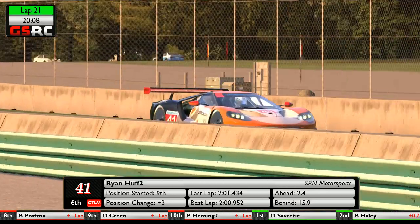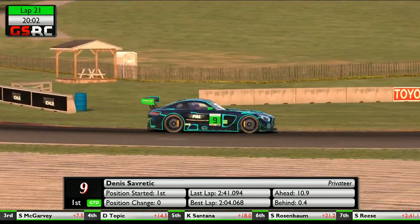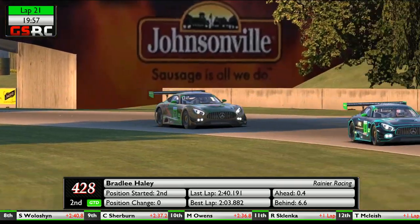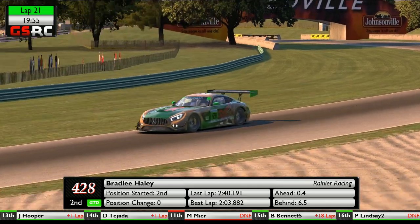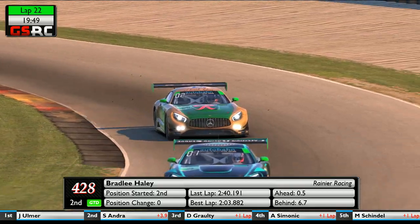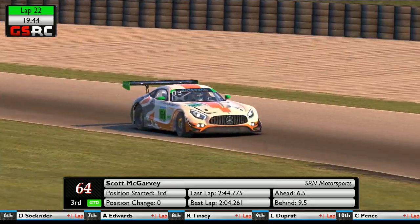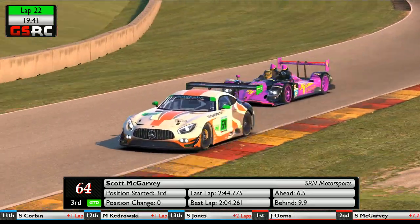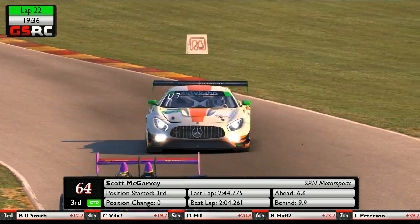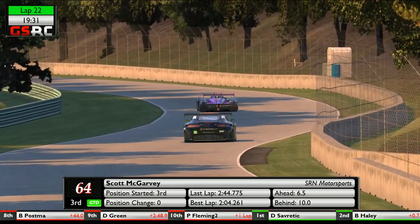Of course, Denise Savetric still winning the GTD class here, but the likes of Bradley Haley still hot on his heels and actually got a little bit of a boost as Robert Tinsey got around these guys just a moment ago. So Bradley Haley back in the hunt underneath the rear wing of Denise Savetric. And going back there, back into 3rd position in class right now is Scott McGarvey. We mentioned that he lost a lot of ground on those pit stops, as now Lionel DePratt's going to be getting around him. And that's pretty much ended his chances at a race win, but he is keeping tight on getting a podium in class.